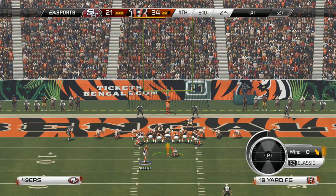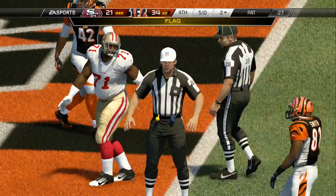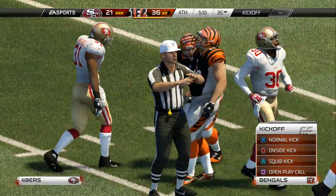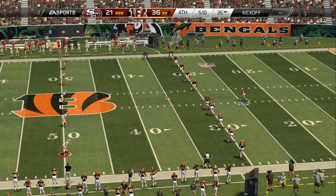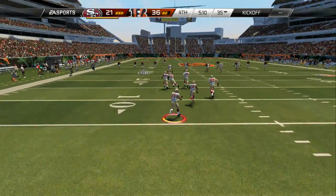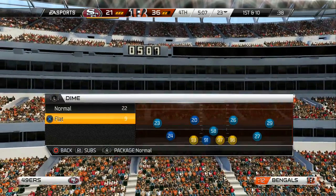The Bengals now will tack on the extra point. And it's a fake. And so they convert it here on the two-point try. Awesome defense. The defense, a little jumpy right there. The 49ers in kickoff return formation. Able to move past the 20 and brought down at the 23.